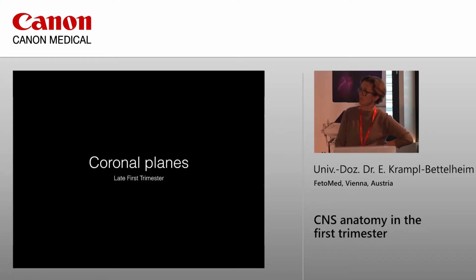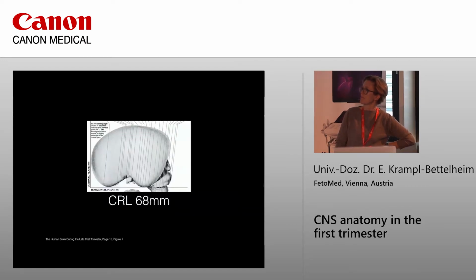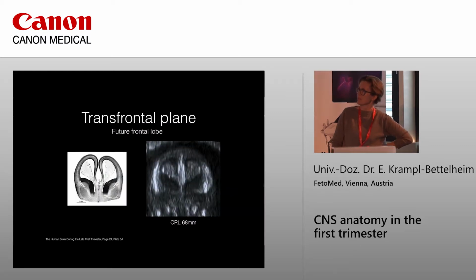trimester. Now we'll continue with the coronal planes. Just to remind you, that's the coronal plane. This is a specimen from the Hofstetter collection where you can see very clearly from the outside how smooth the brain is so early on. And I've chosen 3 sections to show you at this time, from a fetus with a CRL of 68 millimeters and the corresponding ultrasound image here on the right.